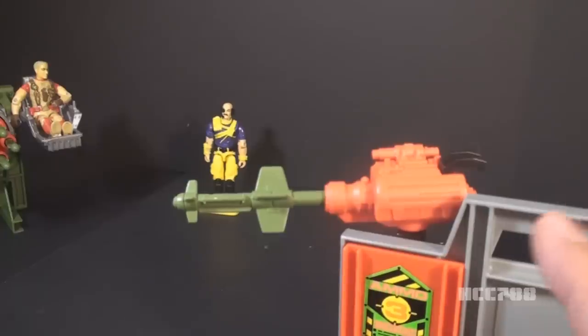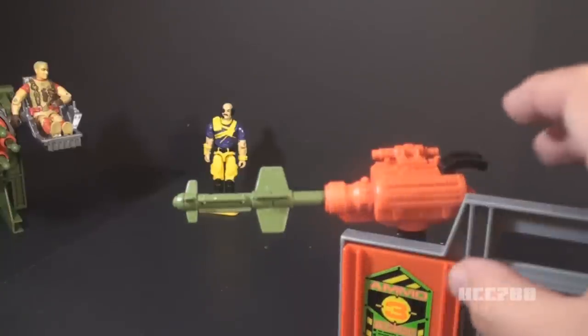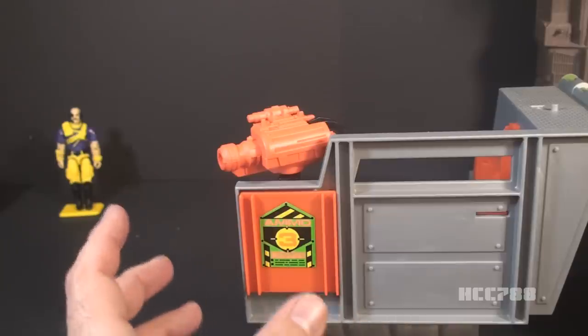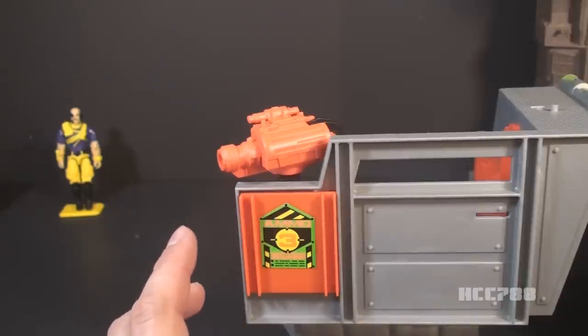I can't traverse the missile launcher enough to hit our surviving Dr. Mindbender, so I'll just fire the missile off to the side here. To fire, you just press down on this black trigger and fire. This missile launcher has another feature. The launcher itself is also on a spring-loaded mechanism.